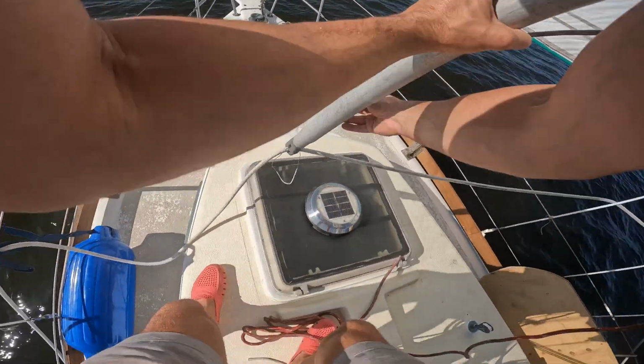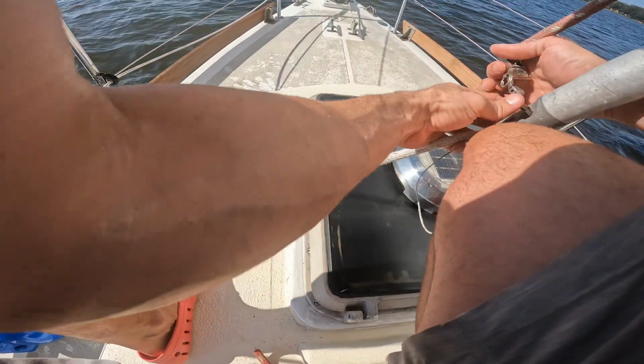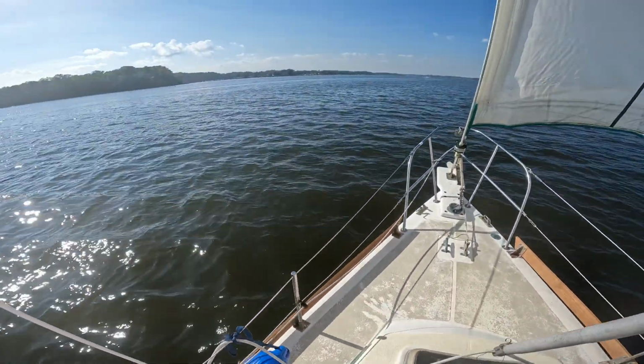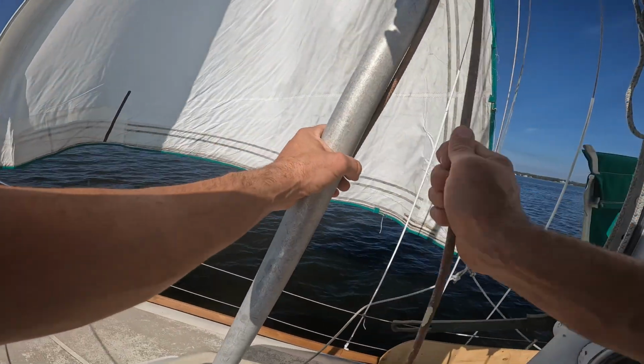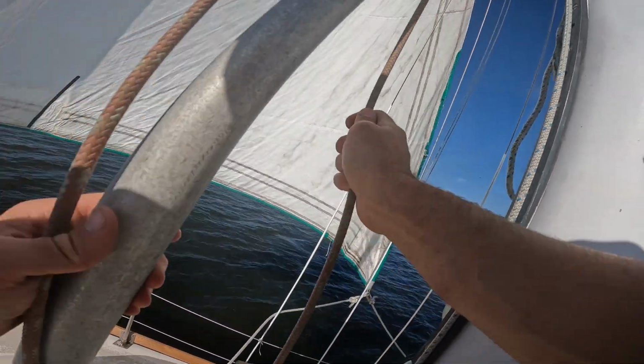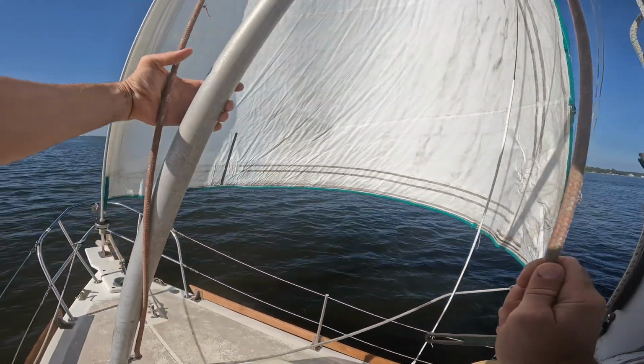Attach the topping lift here, and so basically when I pull on this halyard, it's going to pull this up. Is this going to fit? Oh, it does. By the way, this is my whisker pole. This did not come with the boat, so I don't know if all this stuff is going to work so perfectly.